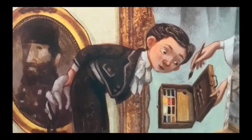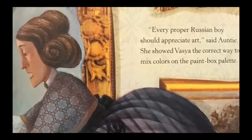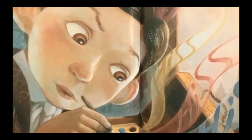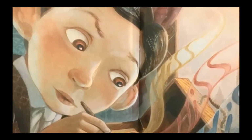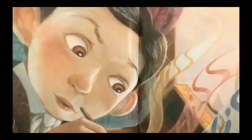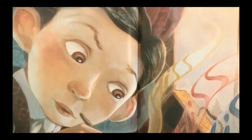Every proper Russian boy should appreciate art, said Auntie. She showed Vasya the correct way to mix colors on the paint box palette. Vasya mixed red with yellow, then he mixed red with blue. As the colors changed, Vasya heard a whisper. Hiss. Louder. Hiss. Then louder still. Hiss. What's that sound? asked Vasya. I don't hear a thing, said Auntie.